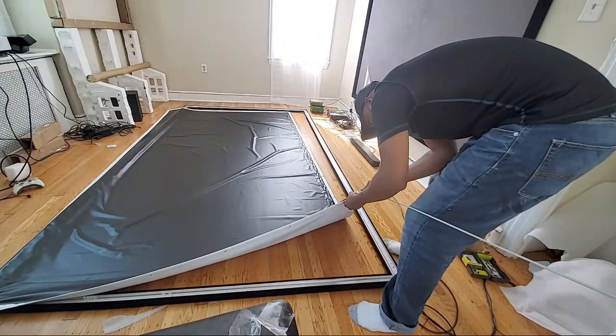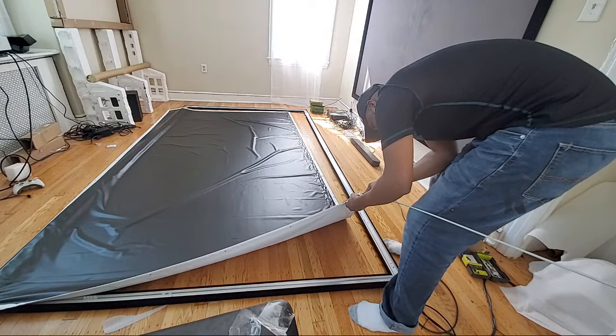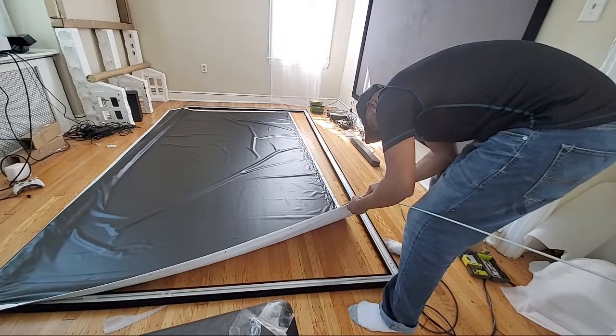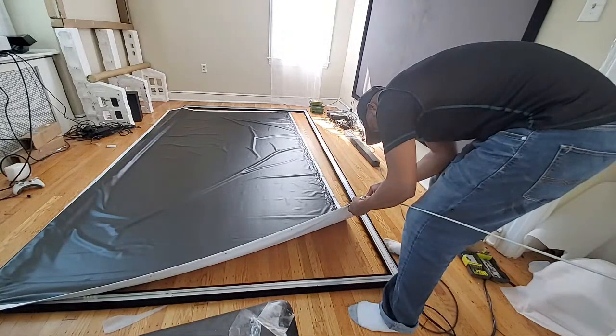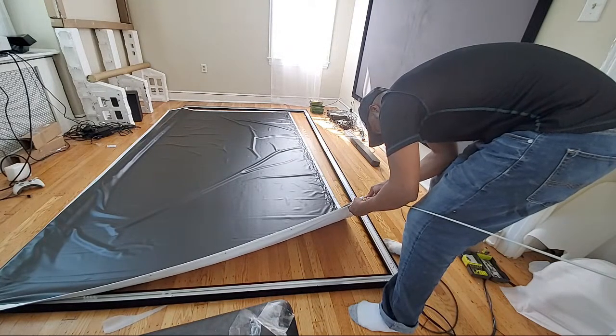So now I gotta go and clean everything out of the room and set up this. Actually, I can't set it up yet. Oh man, my frog tape. Yeah, I ordered frog tape. That's not even here yet, and I need that because I can't paint the screen without the frog tape.